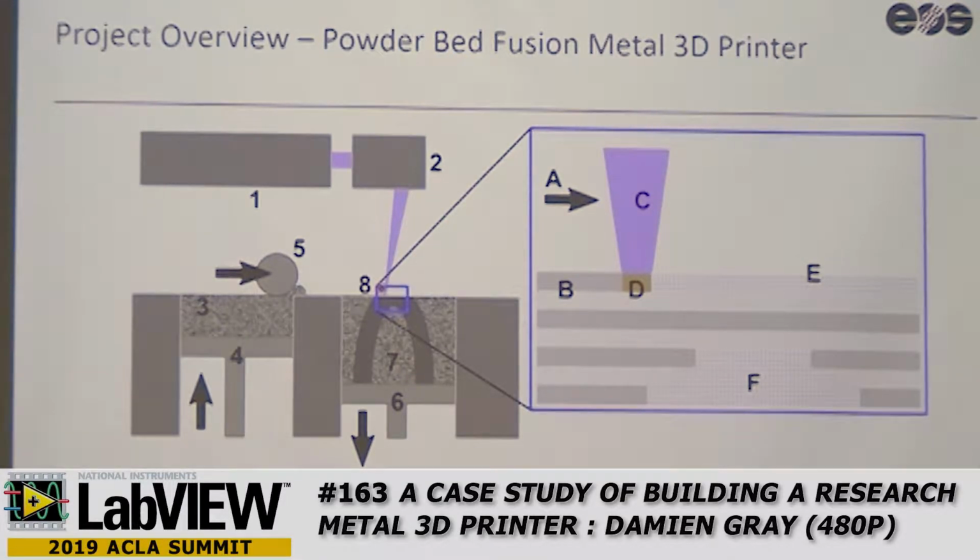Now, it has a lot of technology that's very similar to other things. Since it's a layer-based technology, you've got to take a part and slice it into layers, you've got to make the regions on there, and you've got to generate the raster fill vectors, and that's all more or less the same thing that almost all 3D printers do.